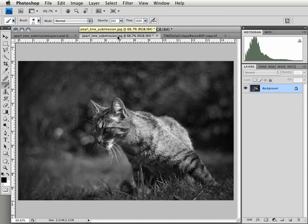Today's image was submitted by Benjamin, who's a beginning photographer from Denmark. Benjamin says he's just been shooting for a few months and he was house sitting for Pearl the cat, went out into the garden and took a few pictures and really liked this one. He says he loves old classic black and white photography. He did a black and white conversion in Camera Raw.